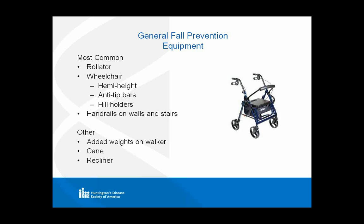The final topic that I'm going to review is some of the equipment that we recommend to our people with Huntington's disease. Using some of this equipment can help increase their safety and decrease their risk of falling. A rollator, as pictured here in this slide, can be very useful to increase safety while walking. The four wheels move easily, and the built-in seat allows them to sit whenever they are tired.